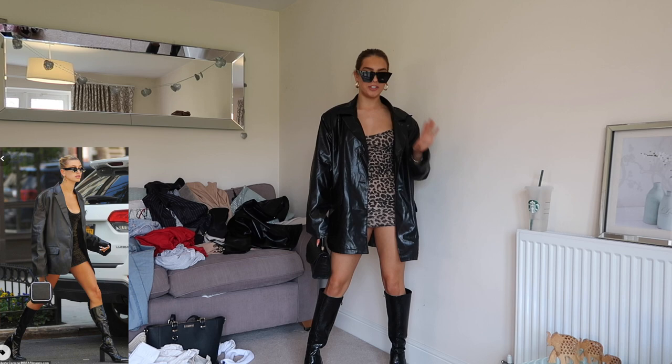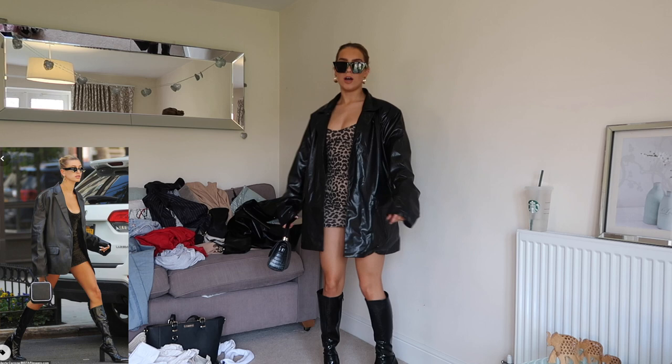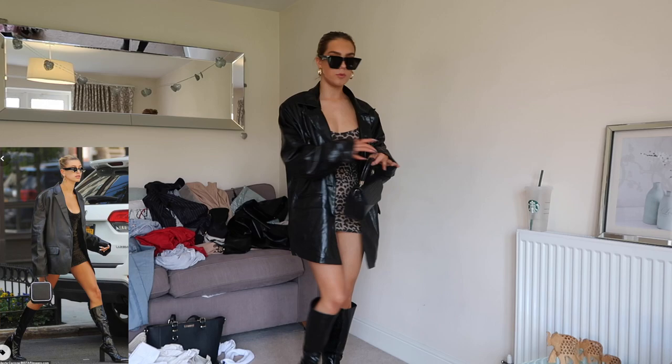Okay, and finally, this is the final outfit. The mess, yeah, it's massive, but here we go. I've killed this one too. As I said, ignore the fact that the blazer literally looks like it's a bin bag. You get the vibe, right? I'm sorry, this outfit is so Hailey Bieber. I'm obsessed. Sorry, I can't.